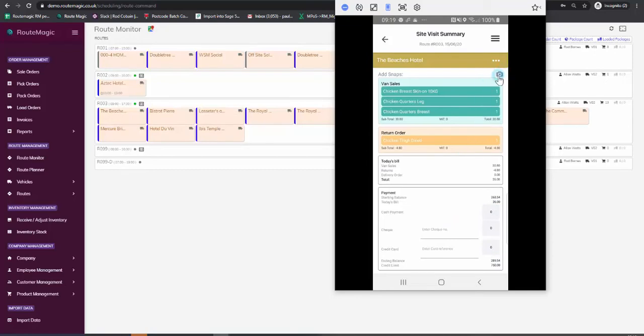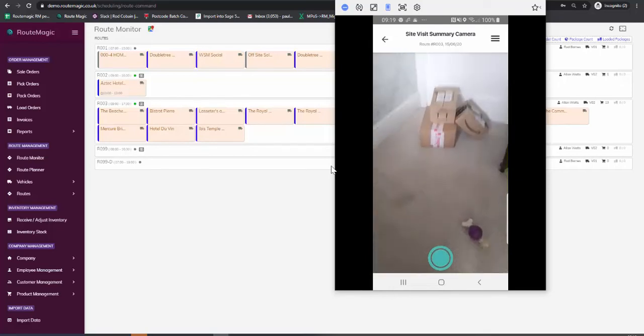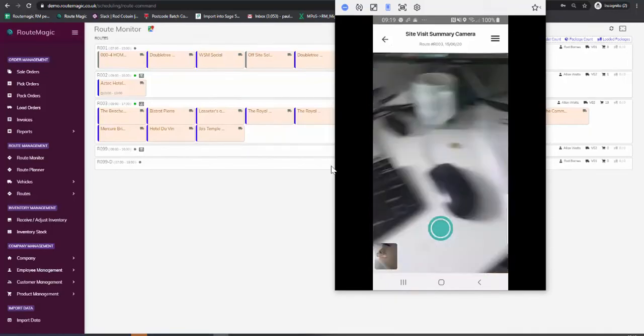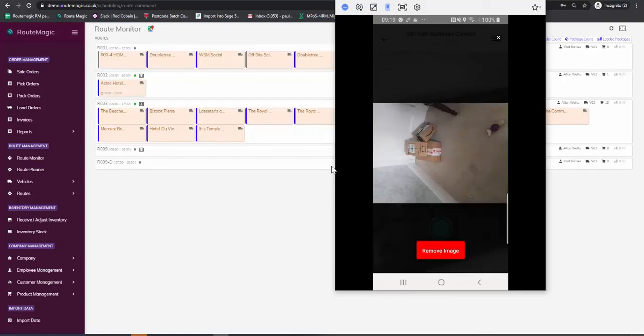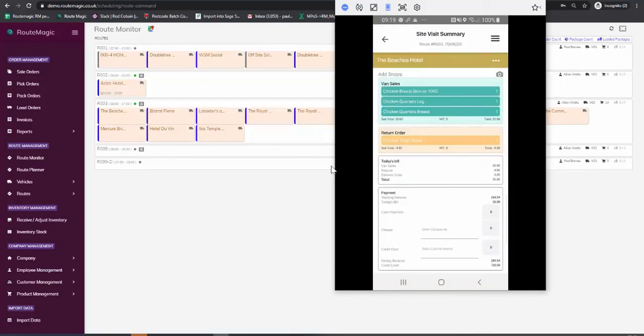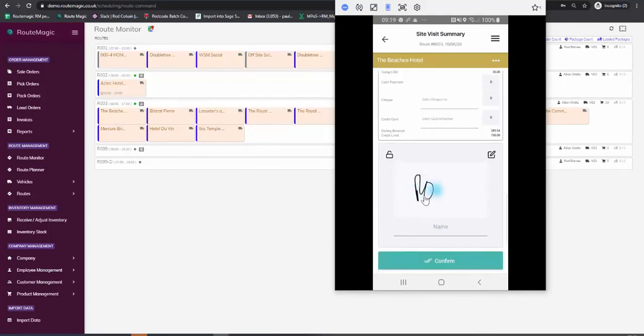I'm also able, using the camera icon there, to just take a photograph of those goods. It just comes through, and I could use that photograph just as an additional proof of delivery that I want to take. So if maybe it's an unattended drop, I could have that, or it may be I want to take an image of the damaged goods to take back. If everything's good, I can take a signature, I can take a name and confirm.